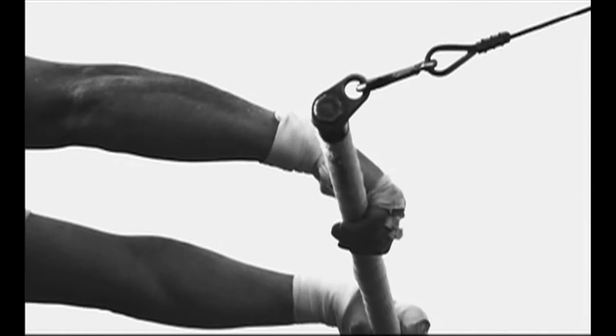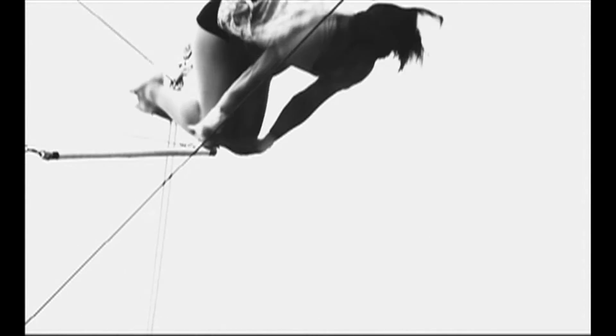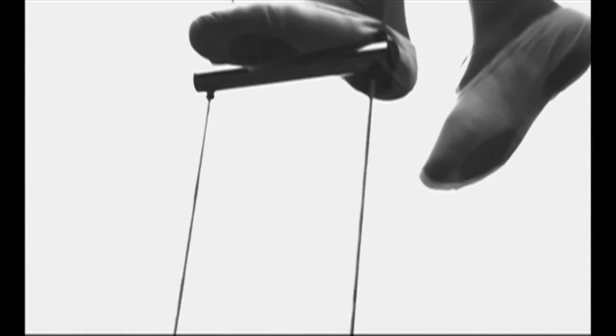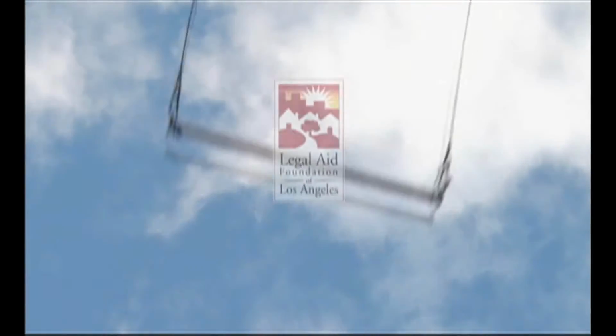I thought I had everything under control. Then, one day, something happened. I didn't know how to stop it. I didn't know there was help. Until someone told me. Providing access to justice, the Legal Aid Foundation of Los Angeles can help with domestic violence issues, eviction defense, government benefits, immigration, and other civil legal issues.